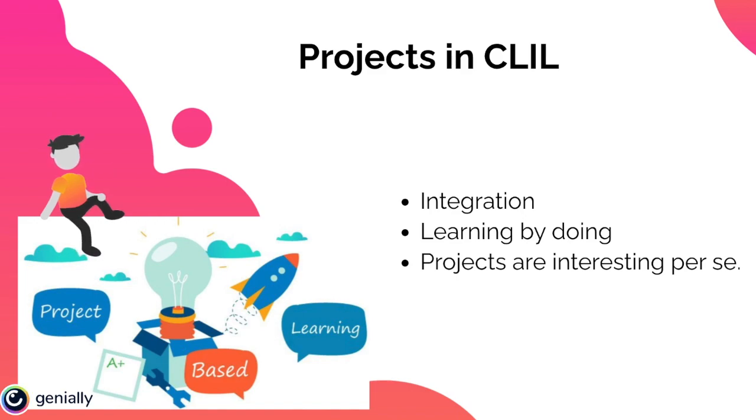Second, projects enhance the idea of learning by doing, which is probably one of the recipes for successful education and also which is so motivating for students. Projects should not be considered as mere additional activities. Projects are interesting per se.